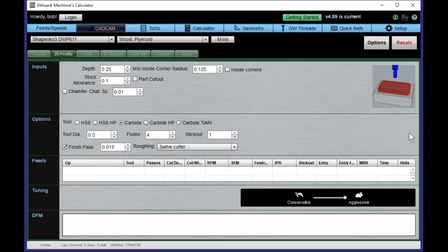Okay, so great, let's start out. We're going to have to cut at least a half an inch deep, and in fact, let's cut a little bit deeper. Let's add a tenth of an inch. So I just type plus 0.1 and hit enter, and you get a calculation right there in the field. And you can do that with pretty much any field you want. You can just type in the math, and it'll do the calculation.